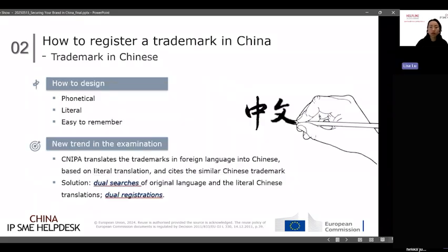And come up with a trademark name in Chinese, because it will be very useful and helpful for your branding strategy in China. When you decide, choose a similar pronunciation with Chinese characters, or choose Chinese characters reflecting the meaning of your Latin trademark, and make sure it's easy for customers to remember. That's the whole point of designing a trademark in Chinese.